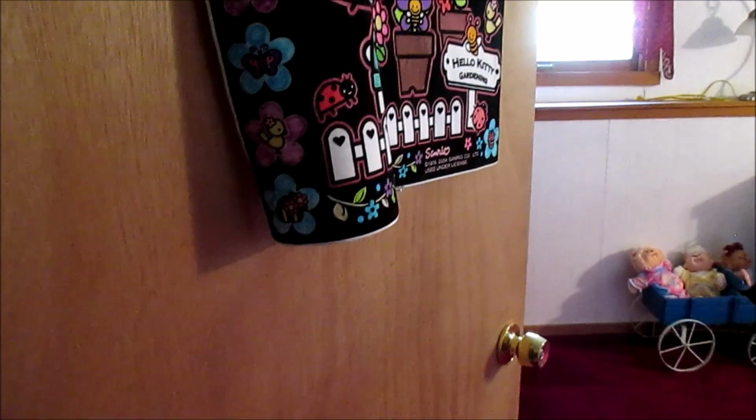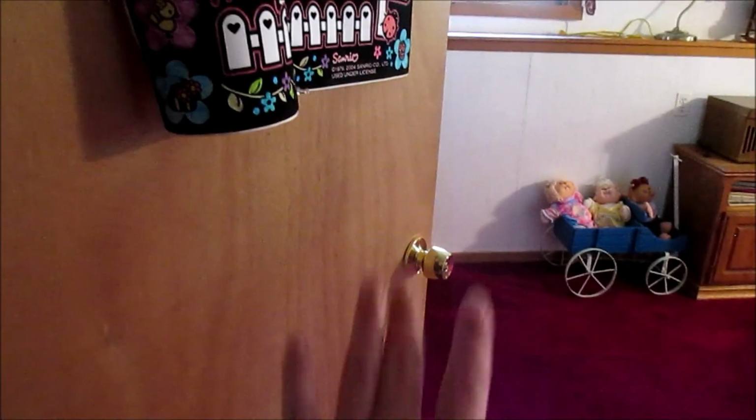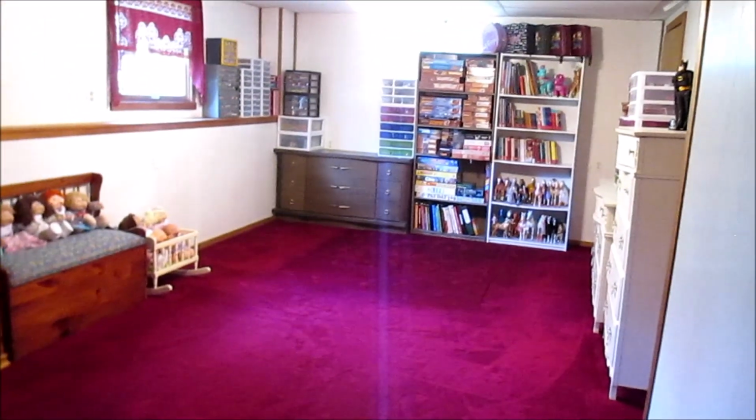And then this closet here, it connects to the other two, so I will show you and explain what's in there. And now get ready for it. This is the room that has changed the most. This is my favorite spot in the basement. Dun, dun, dun. It is my version of Babyland, and also for doll storage.